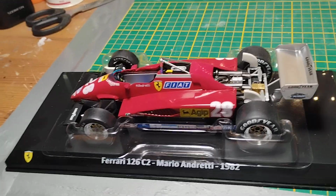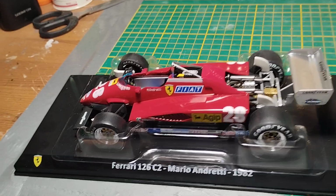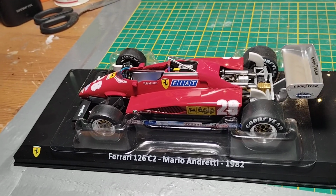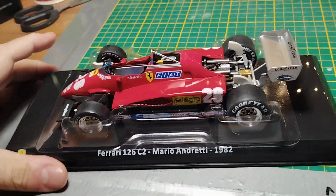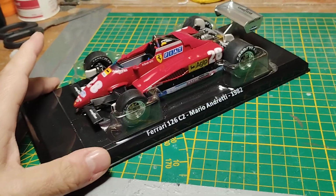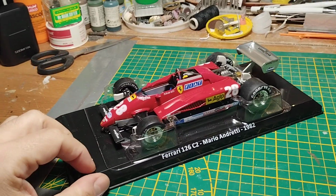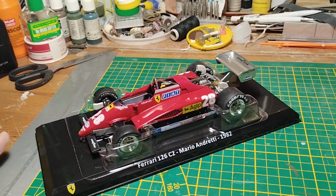I think the Protar model is correct, because it's the same effect that they had on the 1/12 scale and on the Model Factory Hero 1/20, as well as the Model Factory Hero 1/12 model, as well as all the 1/18 from BBR and so on. They have a different line over here. It's also true that it's quite rare that you can find this particular version of the 126 C2. And I think it has been made on purpose, because this Formula 1 car in reality became famous because of the tragic history that it had.